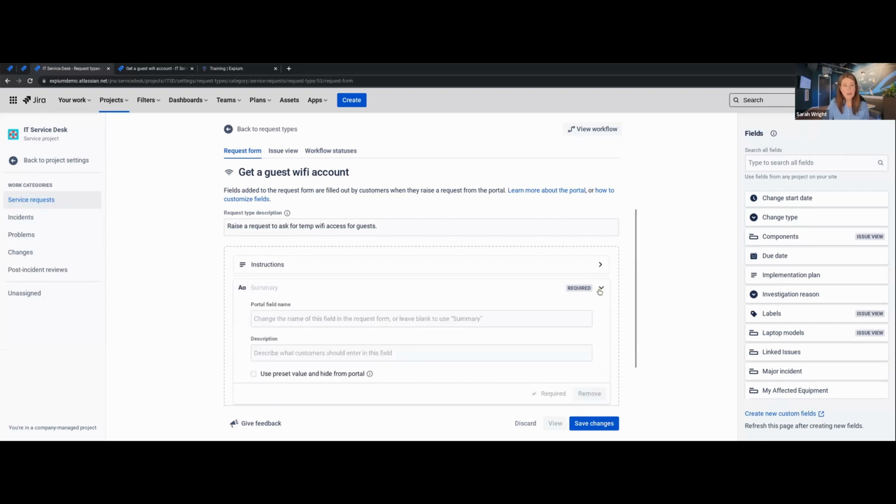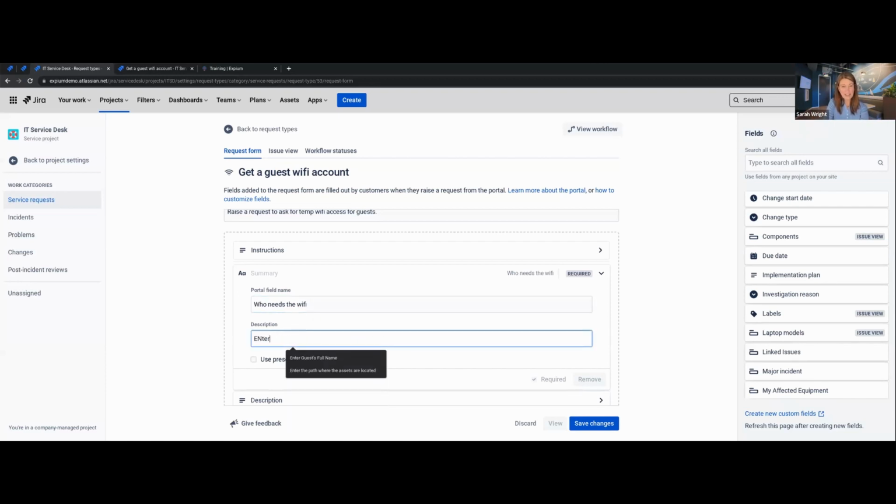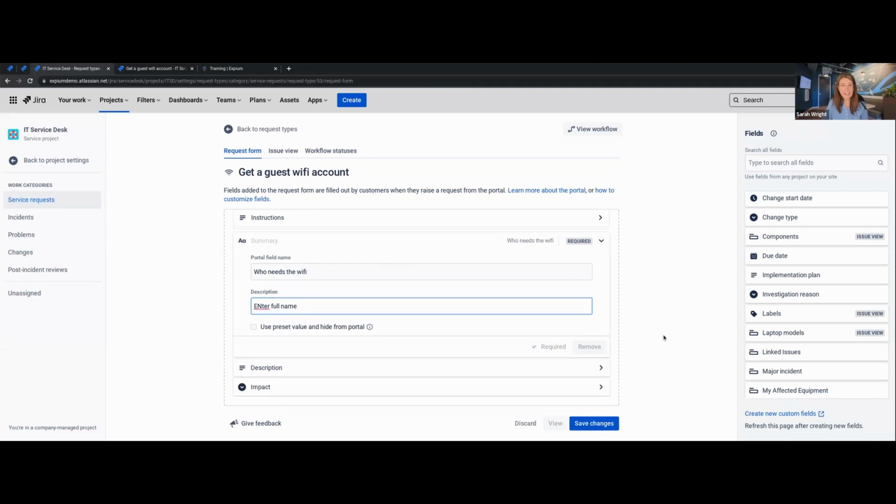Summary is there, and what I can do is change the name, or the label, of this for how it's going to appear to our customers. We can do that through our portal field name. So for Get a Guest Wi-Fi account, if I wanted to, I could say, who needs the Wi-Fi? My spell check is aggressive. So, enter the full name. I can say who needs the Wi-Fi and enter full name. And then that particular one is required. Summaries are always required. So now I have that change in there.